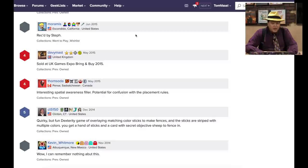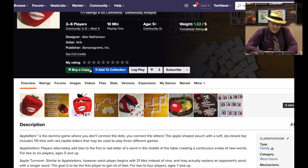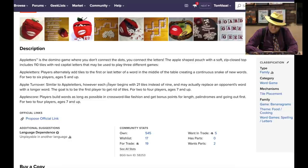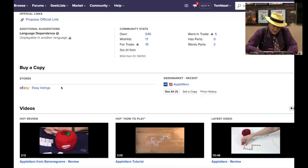Apple Letters. It's from the people who made Bananagrams. It looks really similar to Bananagrams. Looks like you're playing on one board rather than your own board, like Bananagrams. Okay. Is that to say comparison? Apple Letters from Bananagrams. I guess I'd want to see a comparison of them.